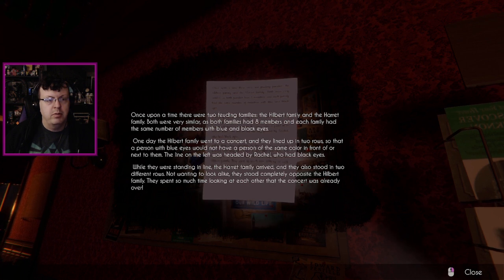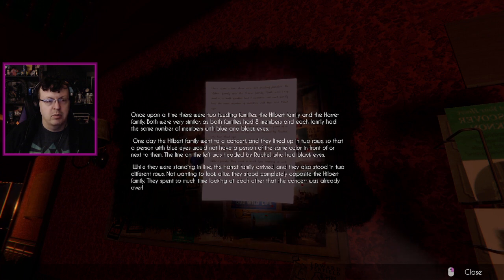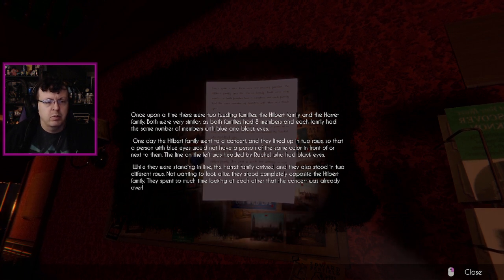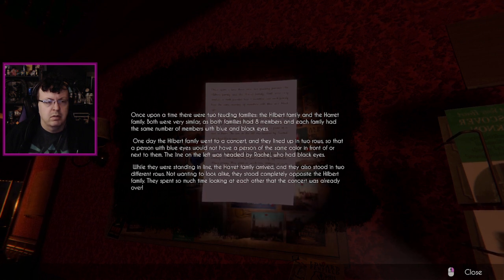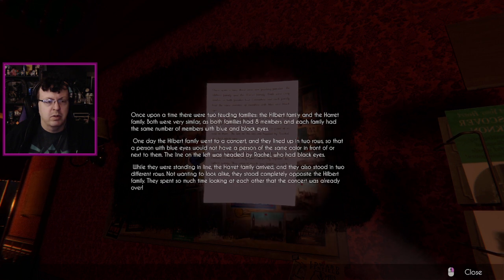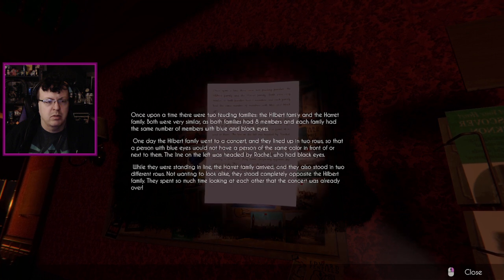Once upon a time, there were two feuding families, the Hilbert family and the Harriet family. Both were very similar, as both families had 8 members, and each family had the same number of members, with blue and black eyes. One day the Hilbert family went to a concert. They lined up in 2 rows so that a person with blue eyes would not have a person with the same color in front or next to them. The line on the left was headed by Rachel, who had black eyes. So while they were standing in line, the Harrod family arrived, and they also stood in two different rows. Not wanting to look alike, they stood completely opposite with the Hilbert family. Spent so much time looking at each other that the concert was already over.